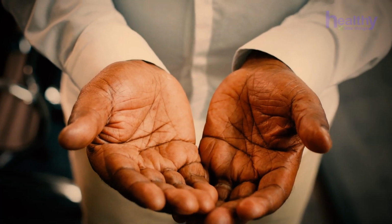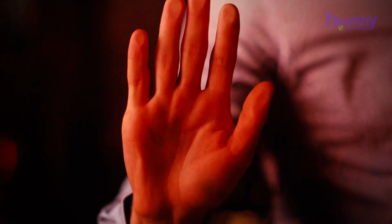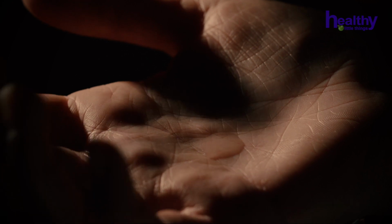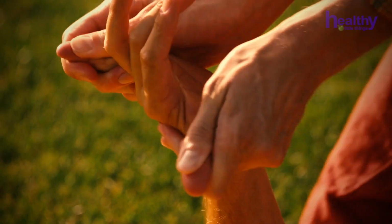Just like feet, the palms of your hands can also show signs of various health conditions. Your hands speak volumes, especially when something's not working right. Their form, function, and appearance can offer important prognostic and diagnostic clues.